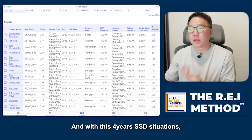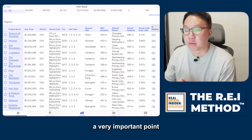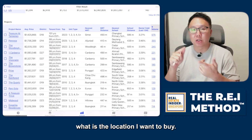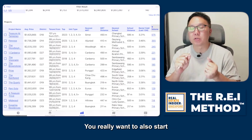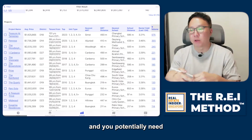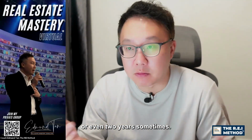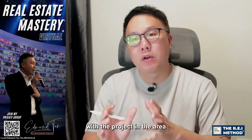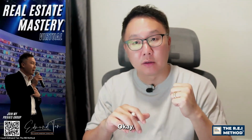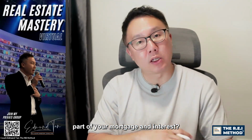And with this 4 years SSD situation, I think this becomes a very important point to not only look at how much I can buy, what is the location I want to buy. You really want to also start looking at, in the event after your property is ready and you potentially need to rent it out for 1.5 years or even 2 years sometimes, will the project in that area be able to help you sustain a good rental return or not? Okay, not so much about the profits, but can it sustain part of your mortgage and interest?